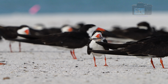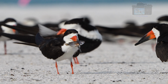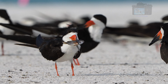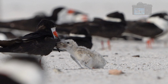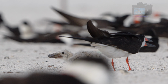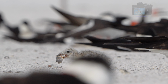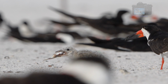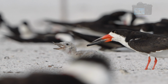Mama Skimmer needs to find her baby soon. He must be getting real hungry. This guy is a real pro turning his fish around head first. And gulp. Down it goes.